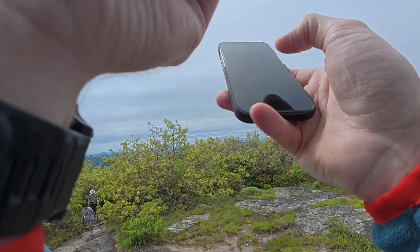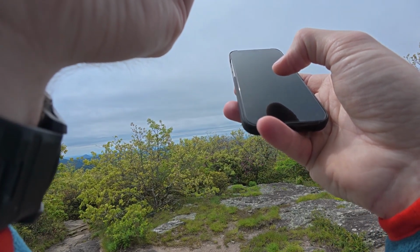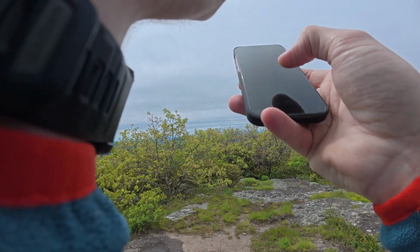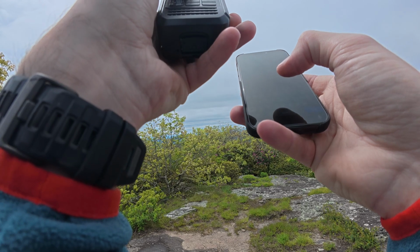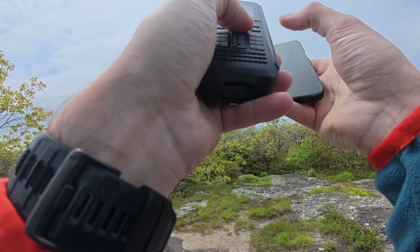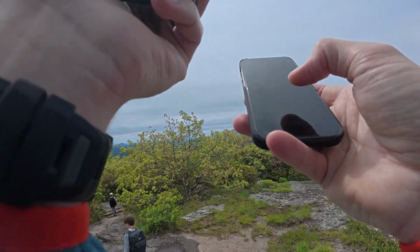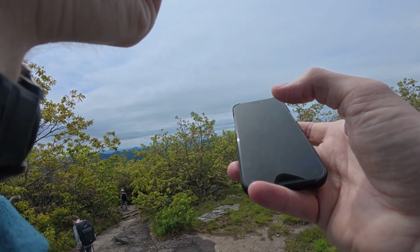CQ SOTA, November 5, Foxtrot Yankee, calling CQ SOTA. One more call before I head down the mountain. CQ SOTA, November 5, Foxtrot Yankee. About to head down the mountain.